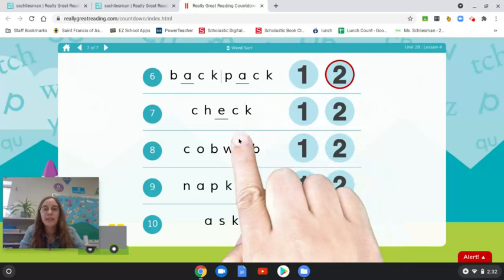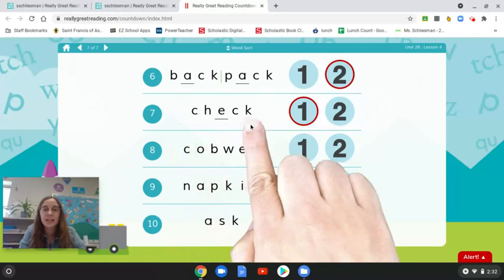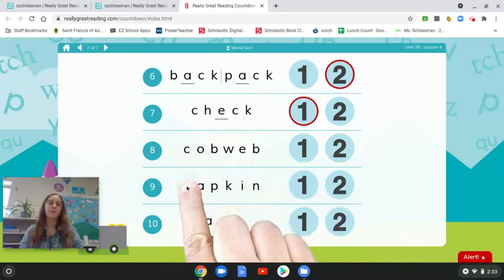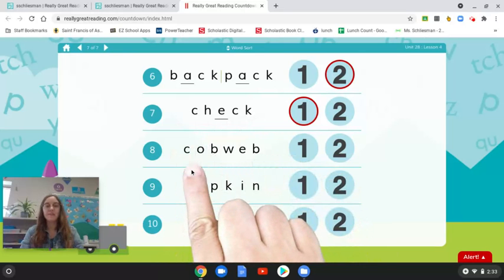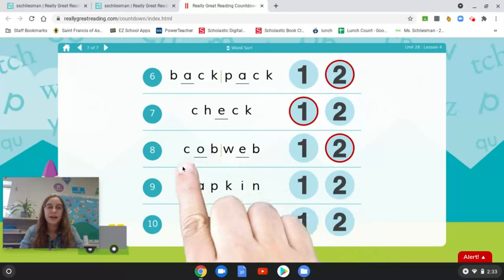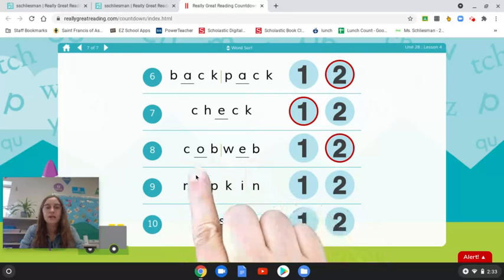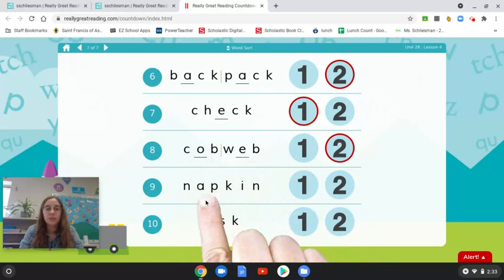Number 7, how many vowels do you see? Just 1. Since there's 1 vowel, how many syllables do we have? Just 1. Let's say our word together. Check. Number 8, how many vowels do we see? 2. Are they next to each other? Nope. So we have 2 syllables. We need to close the syllables, so let's make sure we have a consonant at the end of each one. Now let's say each syllable together. Cob, web. Cobweb.